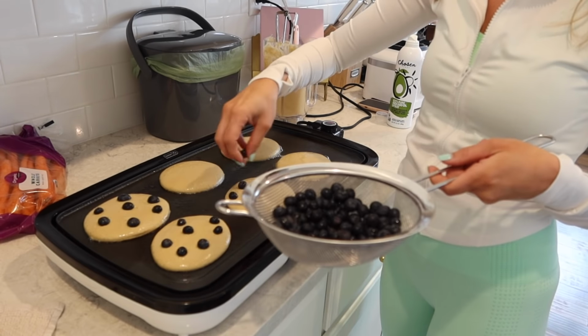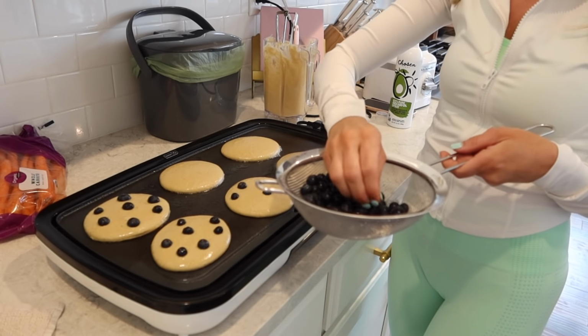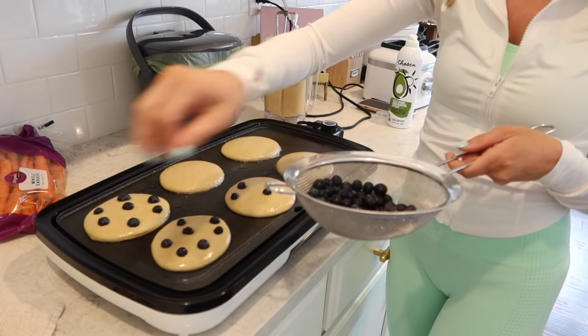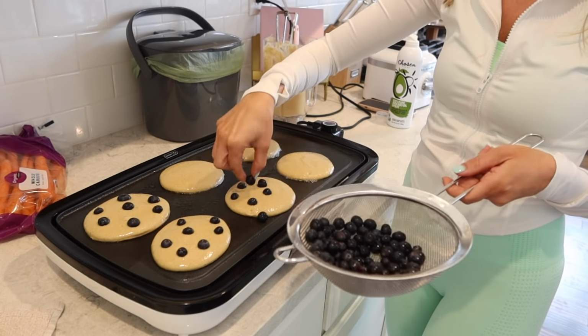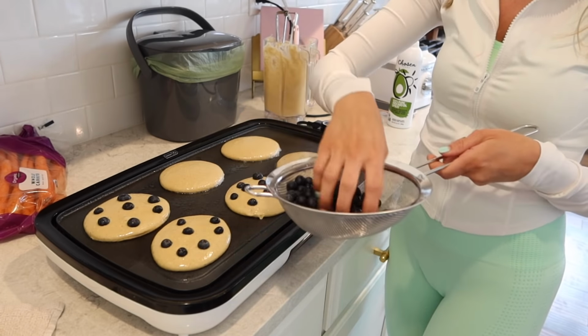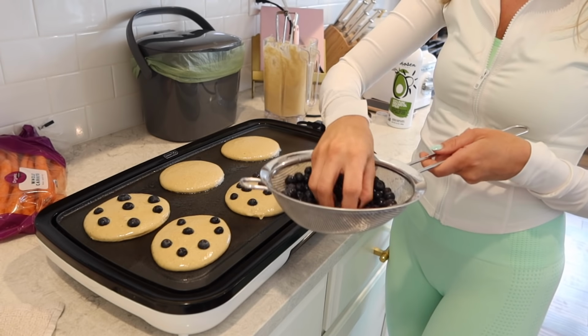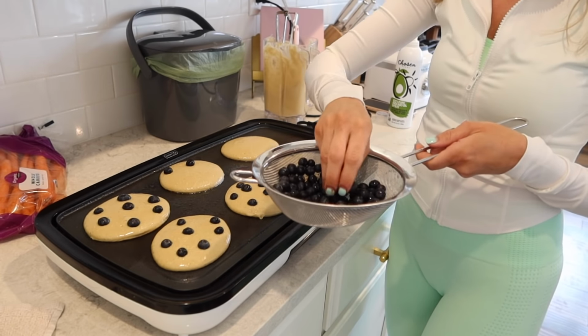Also, in the past, Chris has put peanut butter on them. You can do whatever you want, put whatever kind of toppings you want in them. I'm just very much a topping type of person. I like different textures as well. The one time I didn't put blueberries in these, I wound up warming up some blueberries in a pan and then pouring them over. It's actually really, really good like that too. But this is easy.